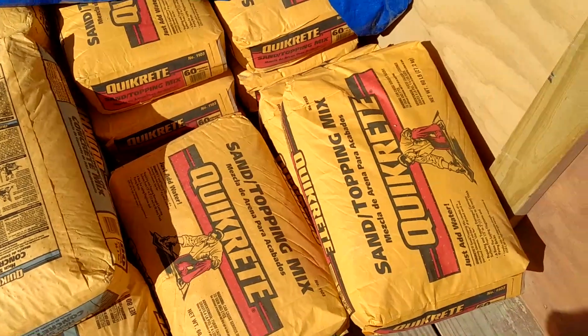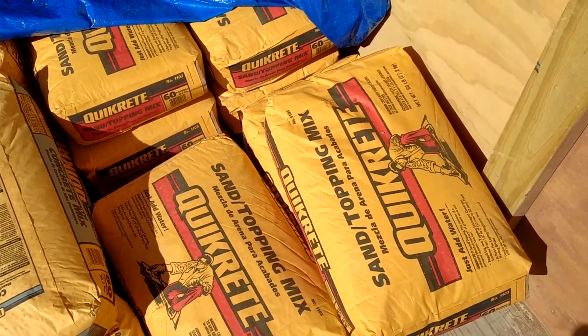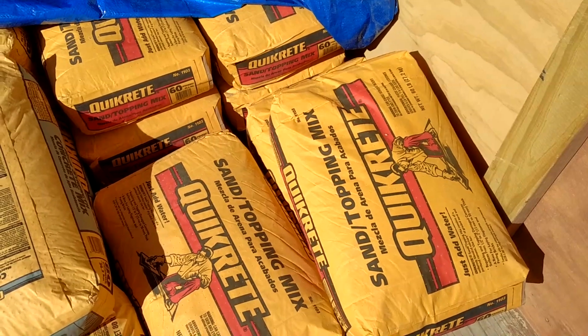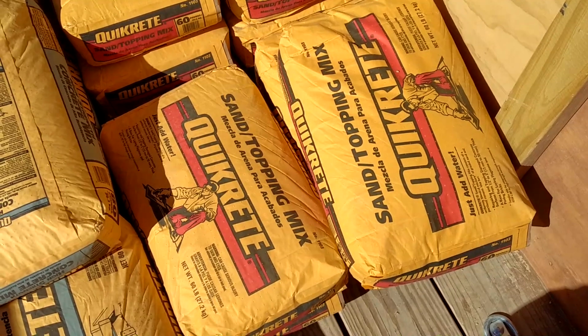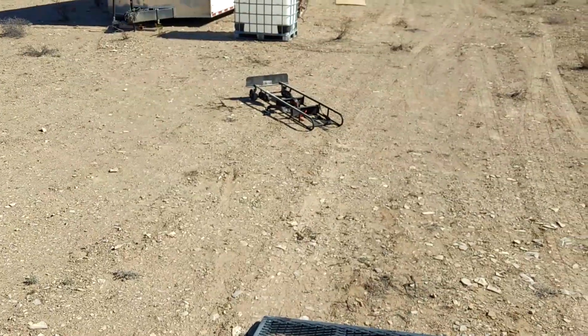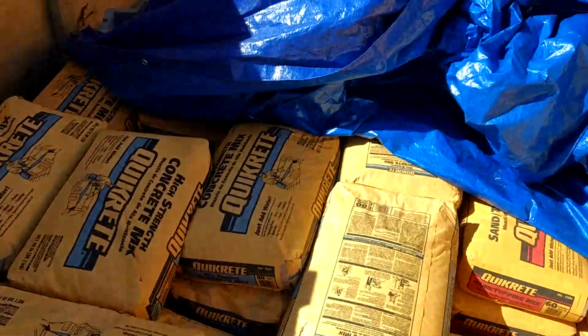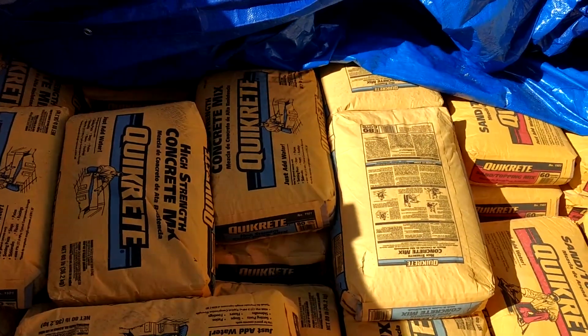And then this stuff, we're going to use this sand topping mix. Basically, after we do our soil cement for the floor, we're going to use this to level it out and make it a nice smooth surface, and to guarantee the strength, so that when we're rolling our furniture or appliance dolly and stuff like that across it, it doesn't make indents and whatnot. So those are the plans.